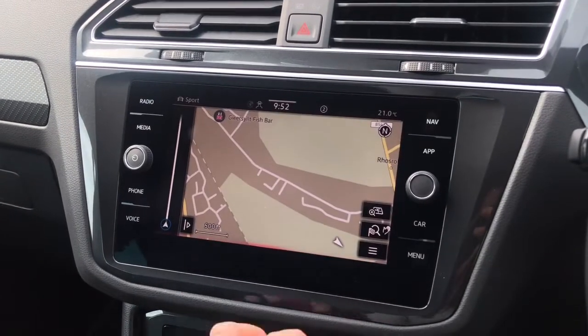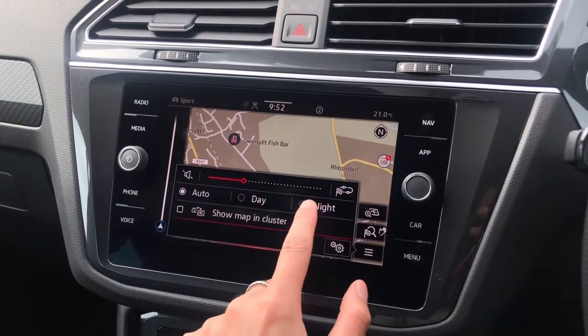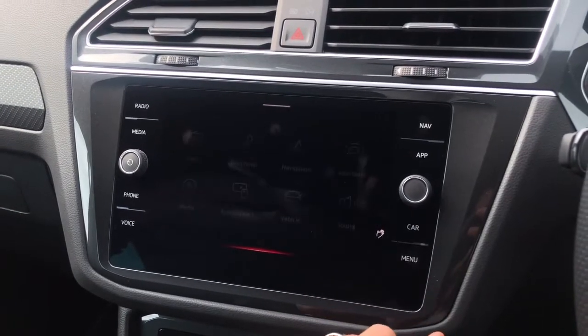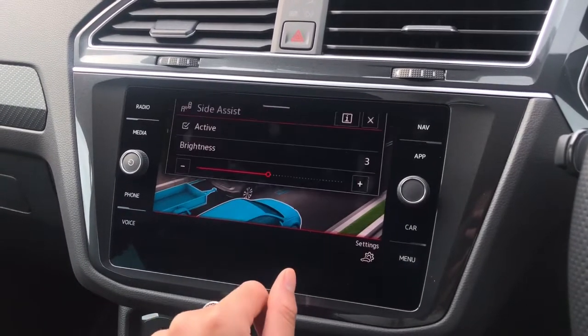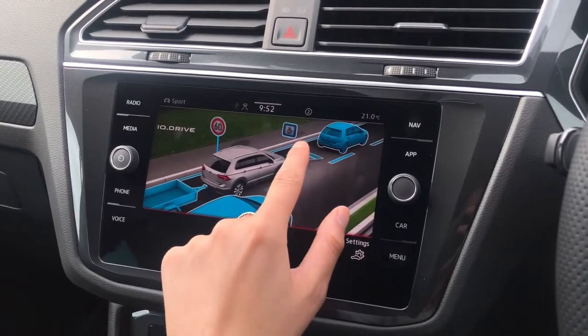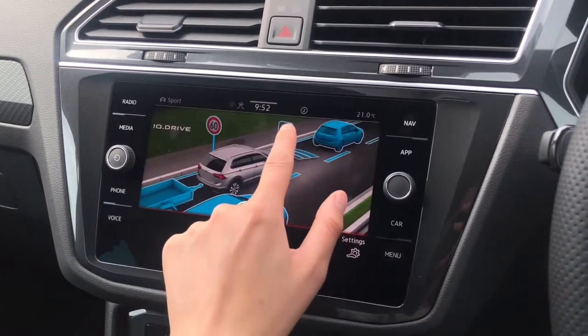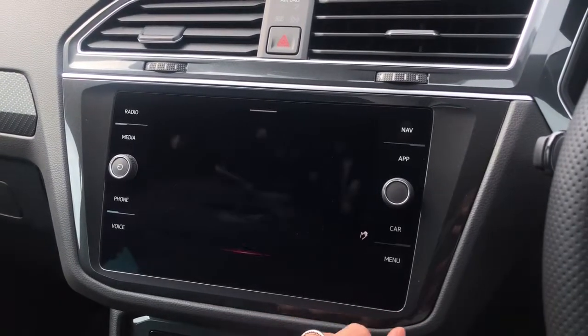Then going into navigation, you'll see we've got a nice detailed sat nav, so this will help you plan your routes. You can change your display from day to night, preference to the driver. Then going into assist, so you'll benefit from your side assist, your dynamic road sign display, front assist, your driver alert system, and then your adaptive cruise control for them long stretches on the motorway.